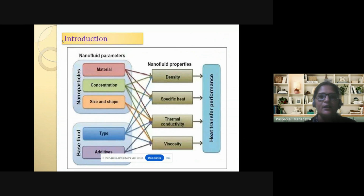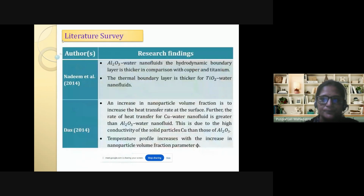The introduction contains two things, that is nanofluid parameters and base fluid. Nanofluid parameters include nanoparticles, which can be of different material, and it depends upon their concentration, size and shape. The base fluid has its type and additives. Nanofluid properties are density, specific heat, thermal conductivity and viscosity, and they are performed through heat transfer. And this is the literature survey.